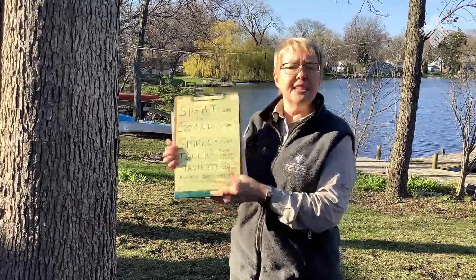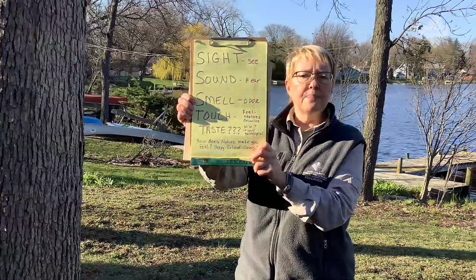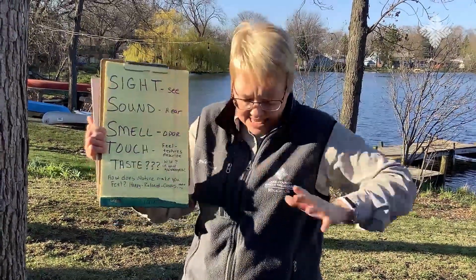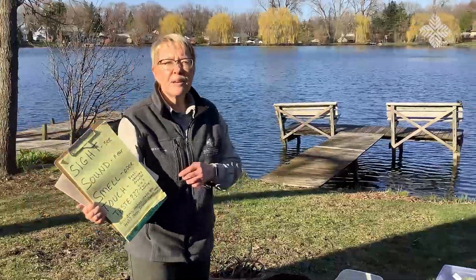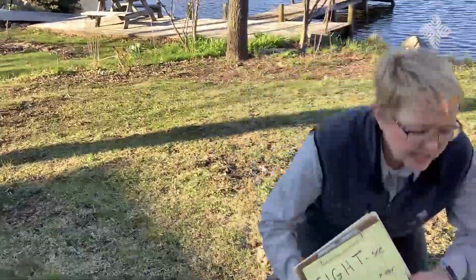So our sense of taste, and if my cameraman gets a good view of all of these senses, sight, sound, smell, touch, we really want to use those for taste. Not so much in the wild. Let me grab this. I dropped that. I'm going to come over to my sheet here, and my cameraman will get a picture of all the different things I have. Let me kneel down.